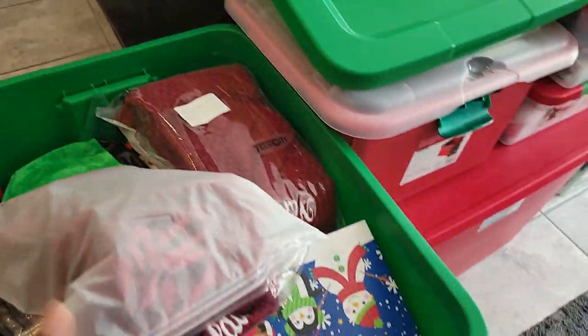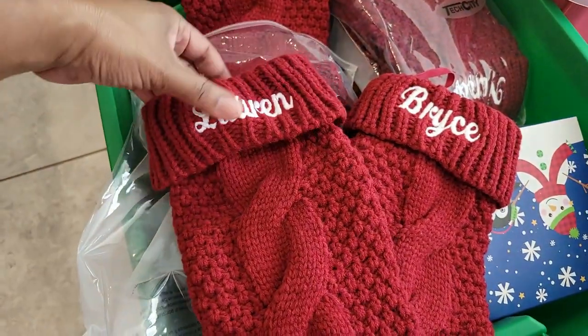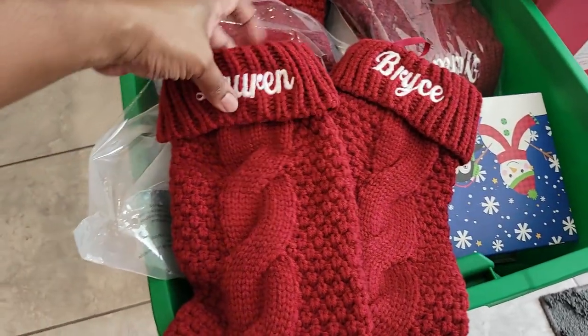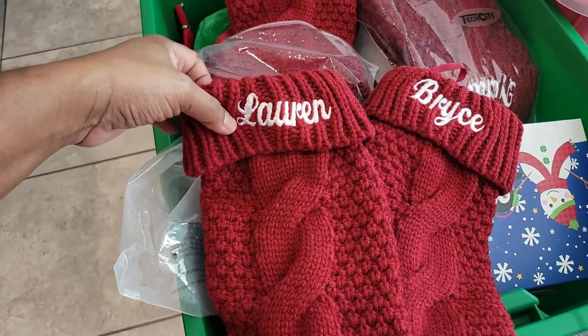These are some of the stockings that I got. Hold on, let me open them up. Okay, so these are the stockings I got. I ordered these from Amazon. I can link these as well. I'm sure they're probably still available, especially around this time of the year, but I got these off-season because they were a little bit cheaper. But I'll go ahead and link them.